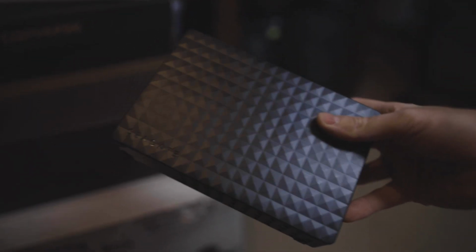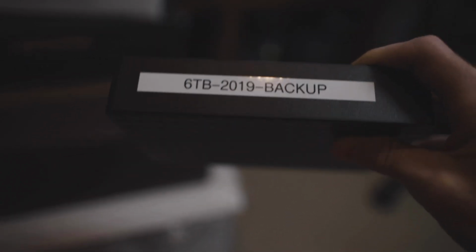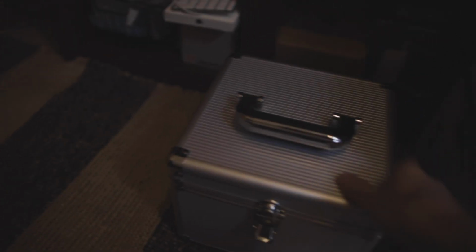So I had all these loose hard drives, a lot of hard drives like these. This is the Seagate version, and this is like a 6 terabyte or 8 terabyte. I've got some 6 terabytes, some 8 terabytes. Anyway, what I did is I actually removed them from the casing, and I got this little guy from Orico.